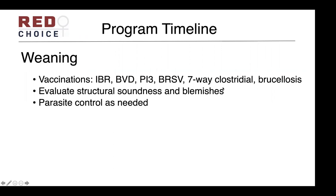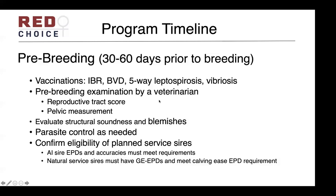In addition, obviously, it's a good time to evaluate structural soundness and screen out some heifers that maybe have some blemishes, and also do some parasite control as needed. And really, the program in a lot of ways starts with a pre-breeding examination, as long as you've done those other vaccination steps at weaning. The pre-breeding examination is conducted 30 to 60 days prior to the start of the breeding season.